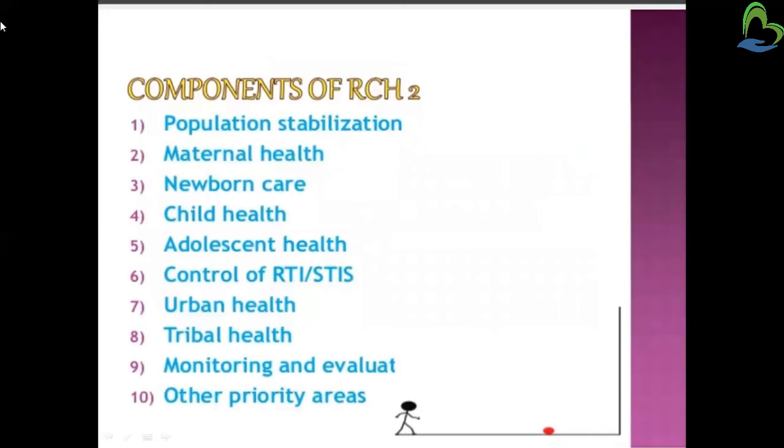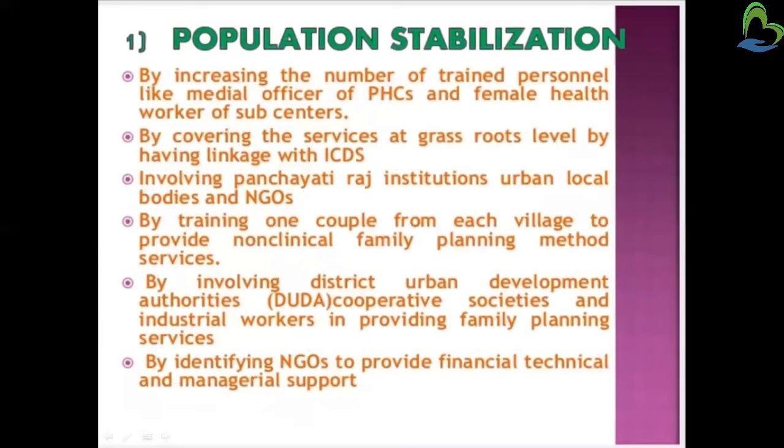Then what are the components of RCH? Population stabilization, maternal health, newborn care, child health, adolescent health, control of RTIs and STIs, urban health, tribal health, monitoring and evaluation, then other priority areas. First is population stabilization. As per the name, population stabilization means to stabilize the population by increasing the number of trained persons like the medical officer of PHC and the female health worker of the sub center. If they are available at the community health center or PHC, they can provide education related to family planning, how to use it and what its benefits are.